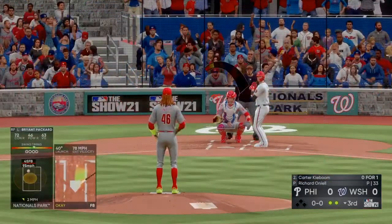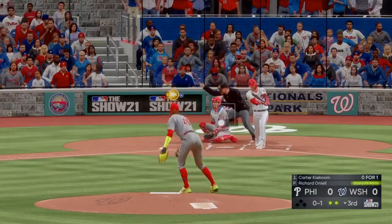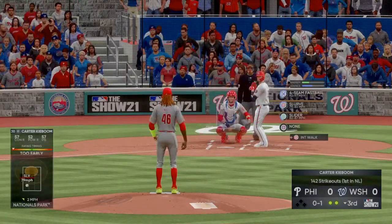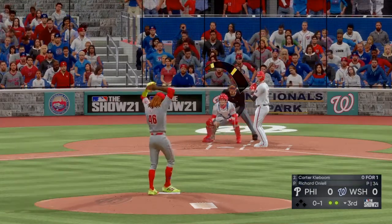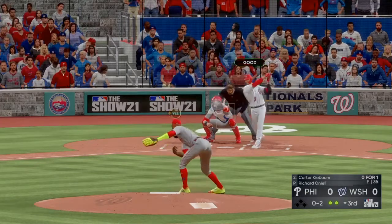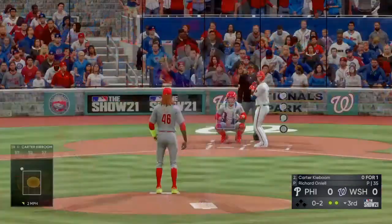Carter Kieboom digs in now. 0-for-1 for him here in this one. Well out in front of the breaking ball there for a strike. That slurve ball pulled a string on him. Looked like he tried to pull it there, but he swings right through the fastball.